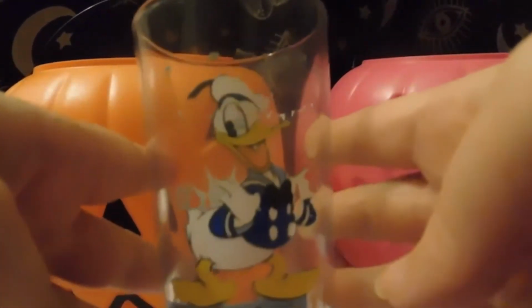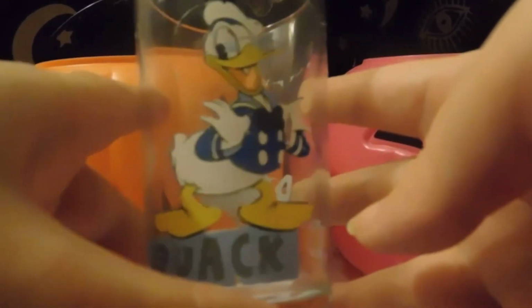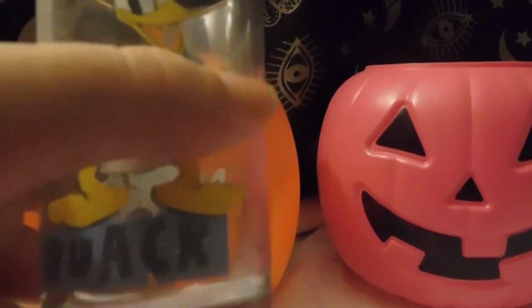Now, I'm definitely not going to be drinking out of this. You shouldn't drink out of cups you find at the thrift store, at least really old ones like this. And especially with everything going on, that's not a super smart idea. I'm sure you can sanitize this really well and that would be fine, but I'm not going to be doing that.